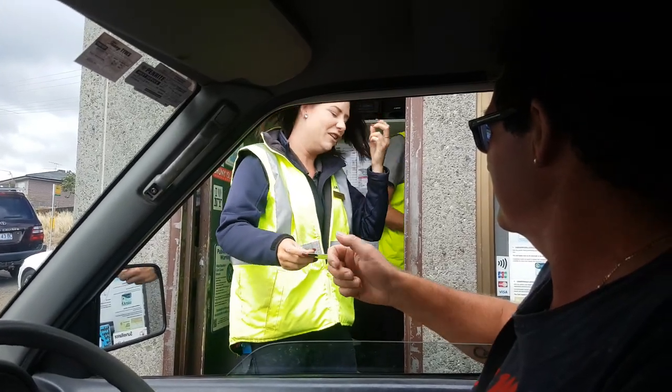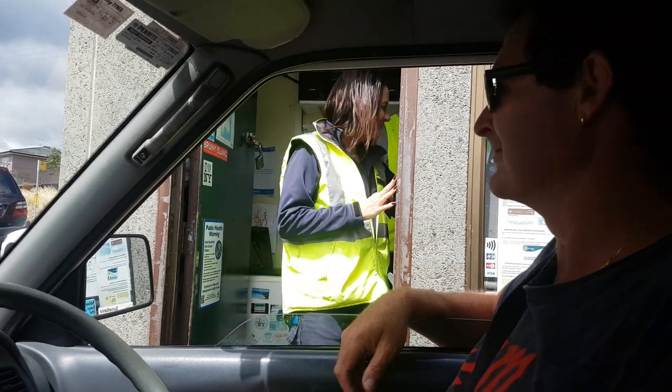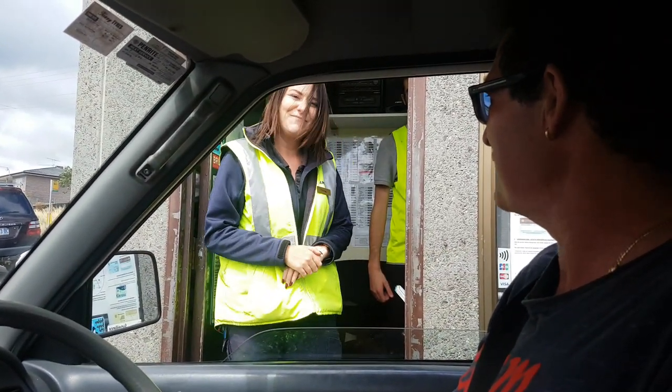$38, that includes return. Thank you. How long does it take to get across? About 20 minutes, yeah. Lane 3. Straight ahead there and you'll load on in a couple of minutes. Thank you.